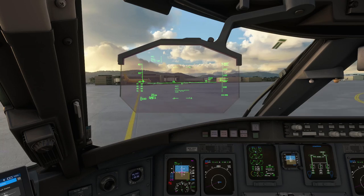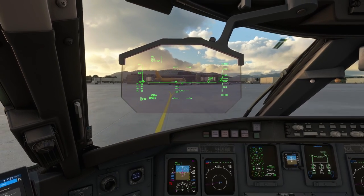Please remain seated until the aircraft has come to a complete stop.